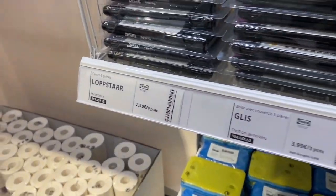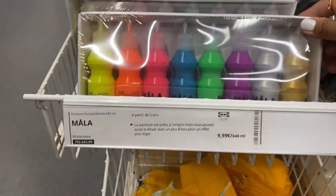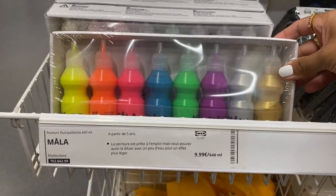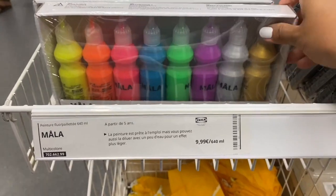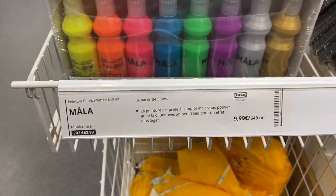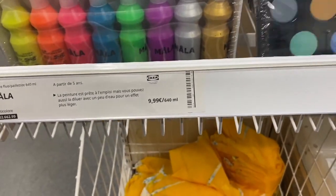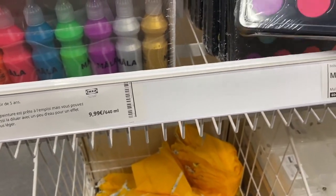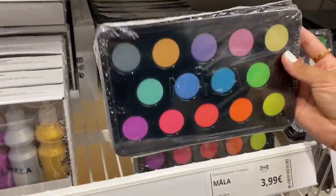it's $2.99. And then we have the paints here. We have yellow, orange, pink, blue, green, purple, silver, and gold. And these are a little bit more pricey. They're $9.99, but they're actually really good quality for the amount that you get and for the type of colors. And then here we have some watercolors as well that your toddler can use.